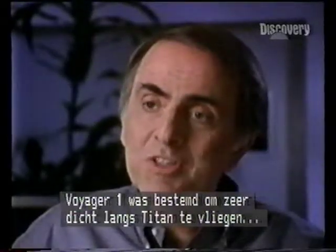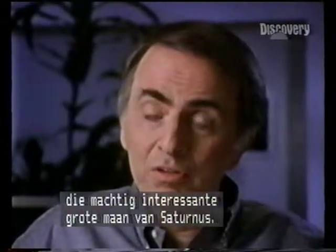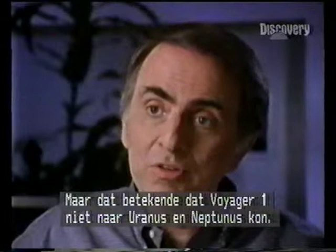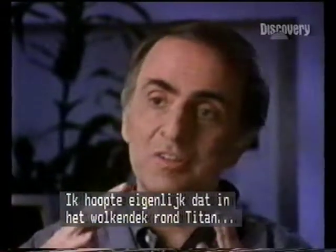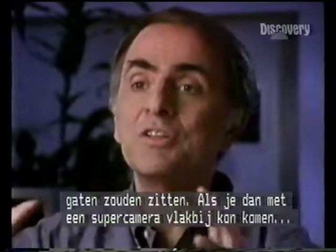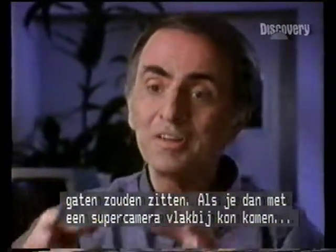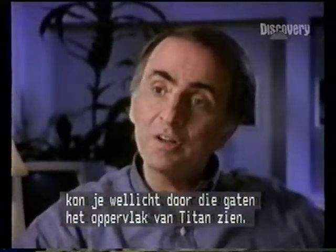Voyager 1 was dedicated to make a very close flyby of Titan, the fabulously interesting big moon of Saturn. But to do that, we had to lose the option of Voyager 1 getting to Uranus and Neptune. And what I was hoping for was that the clouds that surround Titan might have breaks in them. And if we got very close, a high-resolution camera might be able to see through the breaks and see what the surface of Titan was like.